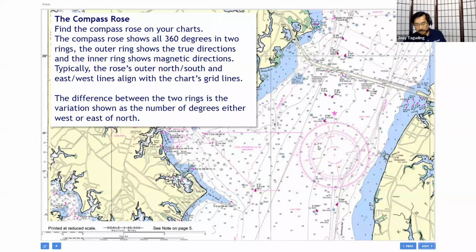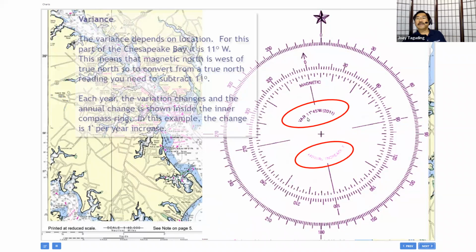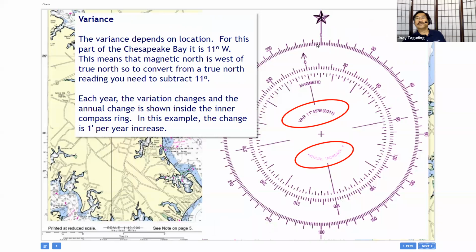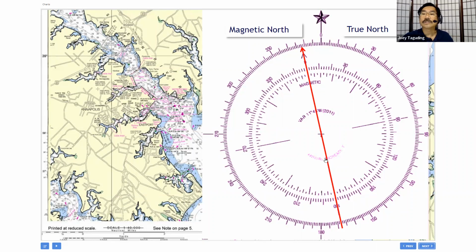And the variation will swing either west or east. The variation in the Annapolis area is 11 degrees. So even though true north is at zero, what is the variation for the Annapolis area? As you can see here, north, magnetic north. Does that make sense to everybody? And this magnetic north changes annually.